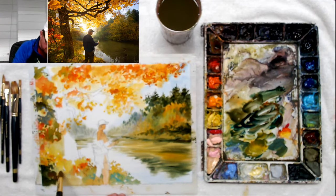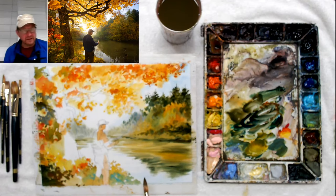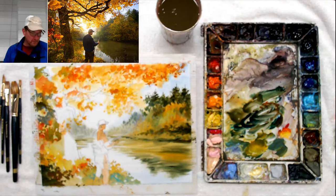And now watch how I'm getting into my larger darks, and how all of a sudden it just appears. Everything just starts coming together. That's always the fun. I know you always want to get in a hurry and get that in there. But just wait. Be patient if you're a watercolorist.